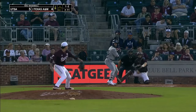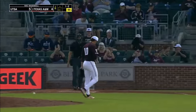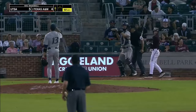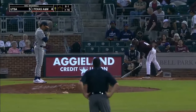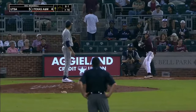Two down, bases empty, 1-2. Called strike three, struck him out. Strikes out the side, faces Travis Chestnut. And a fastball down the heart for a strike. He is a strike throwing machine. Not overpowering stuff, but everything cuts, sinks, and it's all presentable in the strike zone.